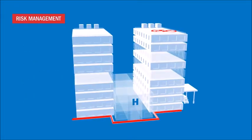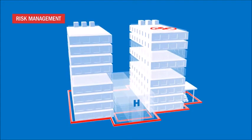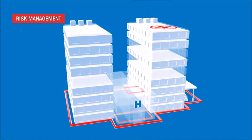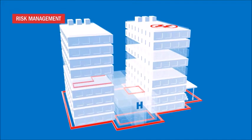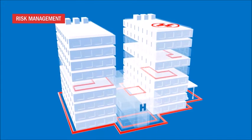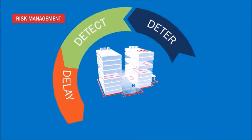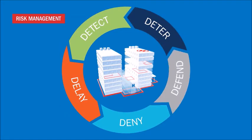The first step in creating a safe and secure environment for staff, patients, and visitors is risk management, which can be achieved with a six-layered physical security approach. Deploying a layered security strategy can provide you with the ability to deter, detect, delay, deny, and defend at every layer of your healthcare facility.